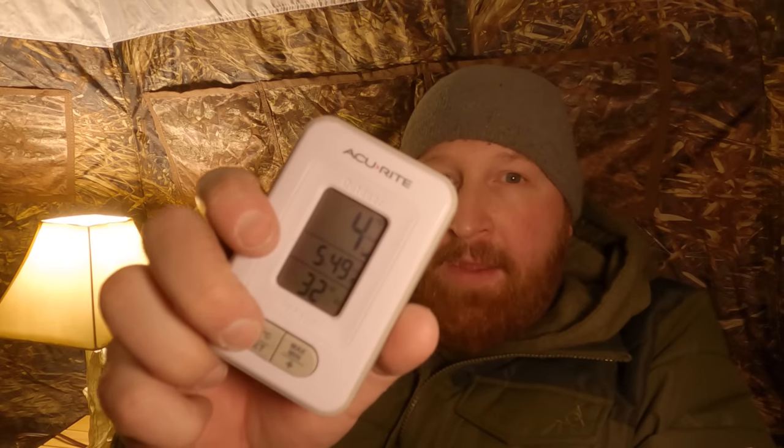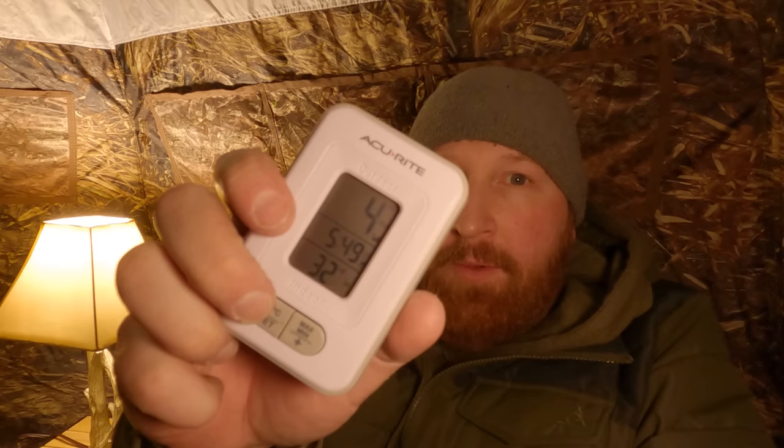So the temperature right now is 4 degrees Fahrenheit, which is negative 16 Celsius. That's outside. Right now it's saying it's 32 degrees inside, so 0 Celsius. All right, let's get that fire started and toast it up in here.